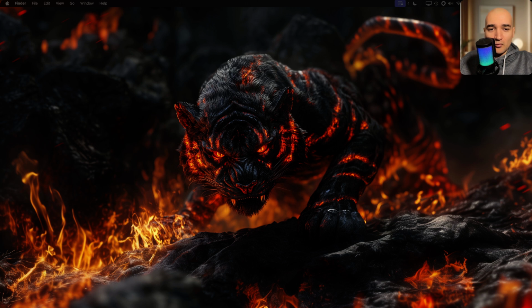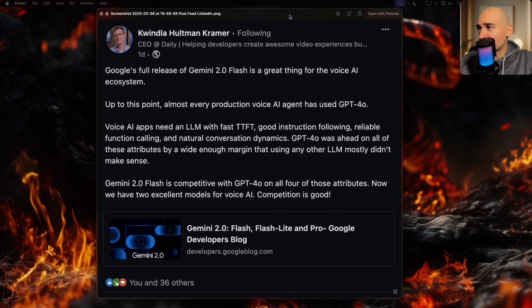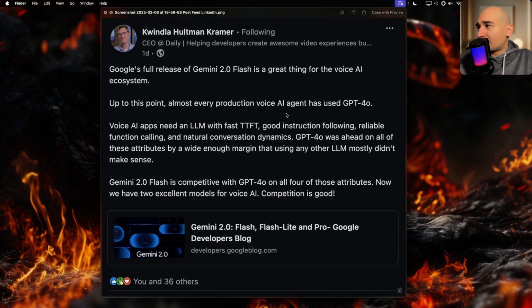So let me explain why I decided to jump to Gemini 2.0. There's a nice little post here from Quinn Kramer, CEO of Daily, who sums things up. Voice AI apps need an LLM with fast time to first token, good instruction following, reliable function calling, and natural conversation dynamics. GPT-4o was ahead of all of those by a wide enough margin. There wasn't really much point using anything else.